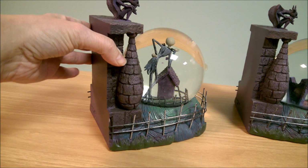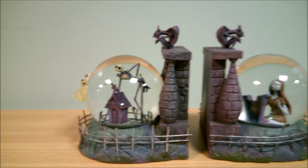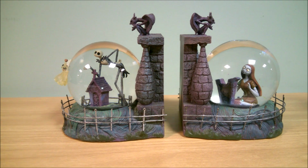So not much going on there. But yeah, these do not light up or play music or anything. They just pretty much are bookends. Very nice.